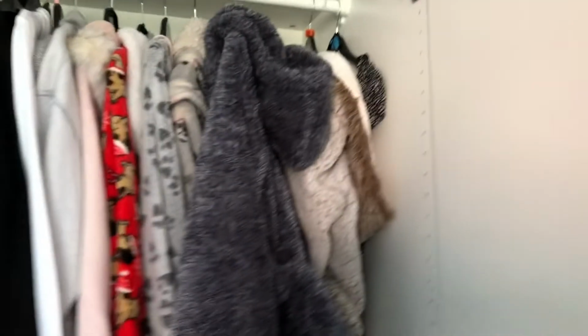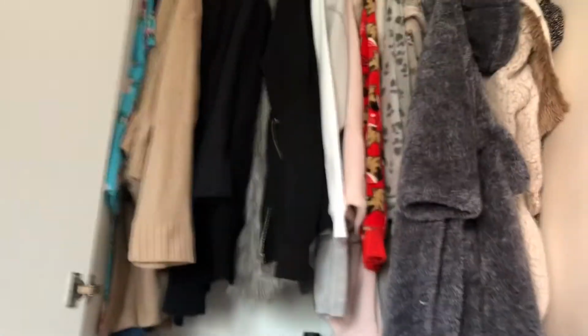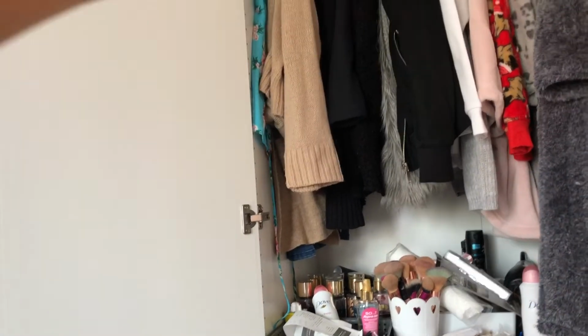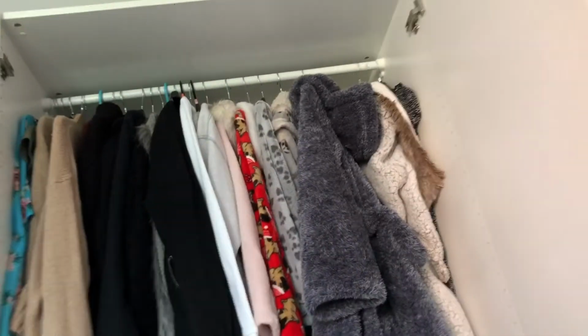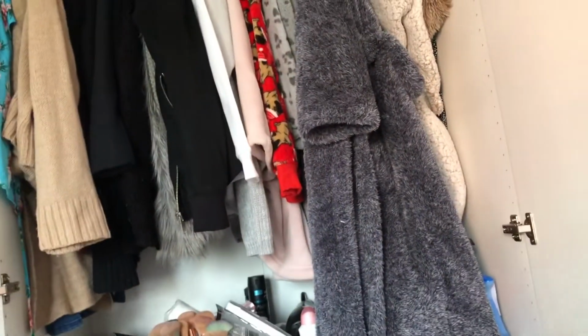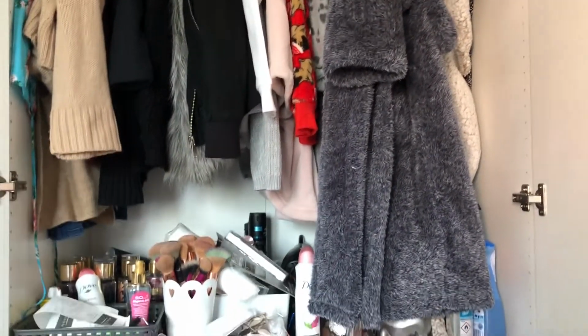But at the moment, I'm having to reach up at the top, so I'll just show you. So this is one that I made myself from Ikea. So you had to buy everything separate. So each door was separate. I think each door cost £25. The rail was like £10. The baskets each were £10. Yeah, it was mad, but it's worth it. Like, it is worth it.